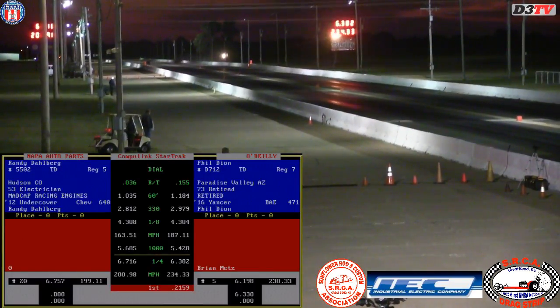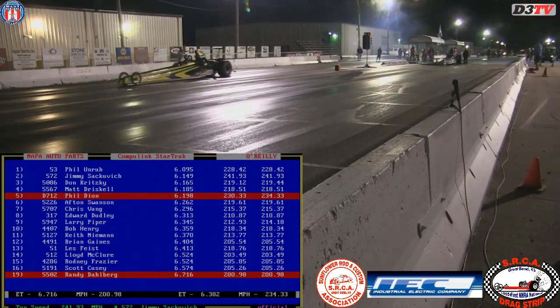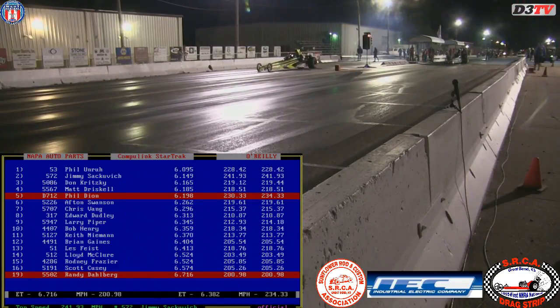Dion, 638, 234, 671. Dahlberg picks up 400ths of a second. His 671 lap at 200 miles an hour now plants him in the number 19 spot on the qualifying sheet. Phil Unruh, your number 1 qualifier.